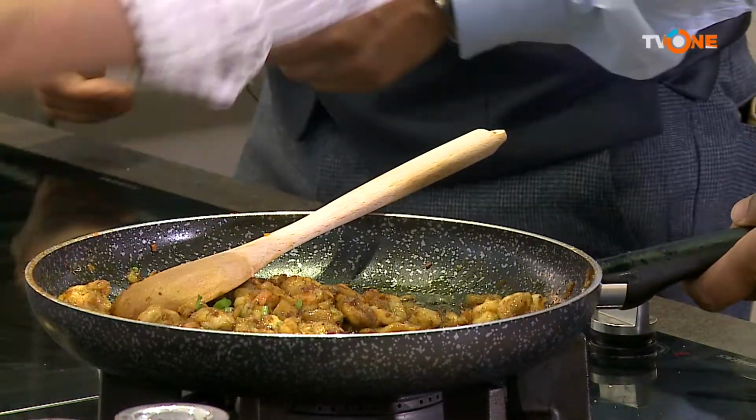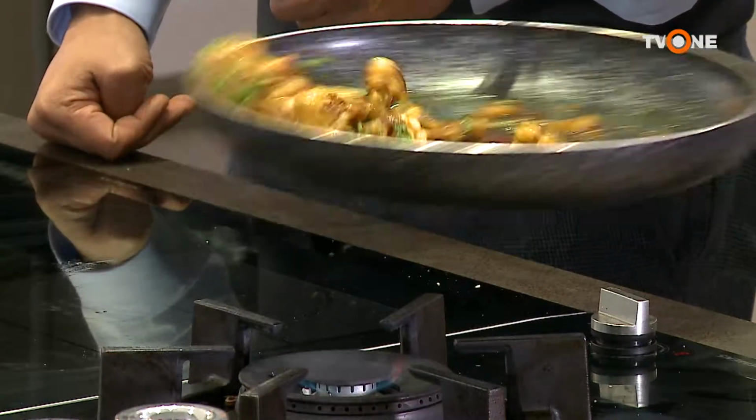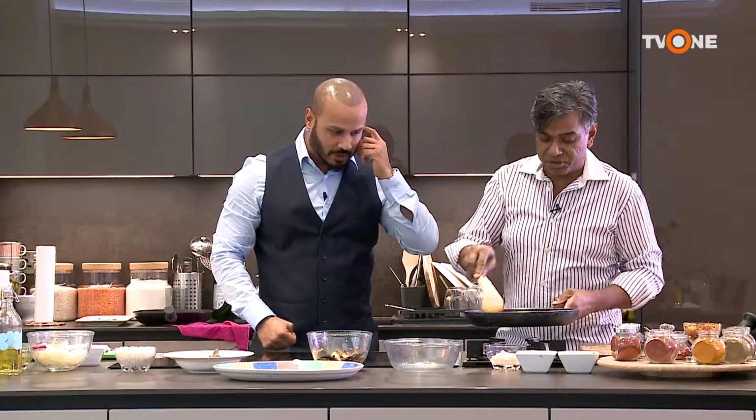I'm just going to finish off with a bit of chili. Okay. Chili, even though the bartha is going to have a lot of chili in it. Right, okay, so you're tossing it around. Tossing it around. So we're ready now, yeah?